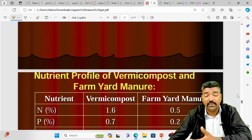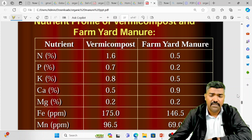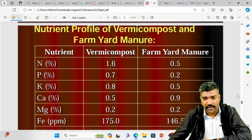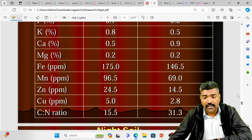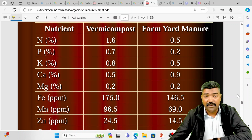What are the nutrient profiles of vermicompost and farmyard manure? The percentages of nitrogen, phosphorus, potassium, calcium, magnesium, and iron are given for vermicompost. The nutrient profile ratio is given over there, so you can see it in the picture behind the screen. The carbon to nitrogen ratio is 15.5 in earthworm compost and 13.1 in farmyard compost.